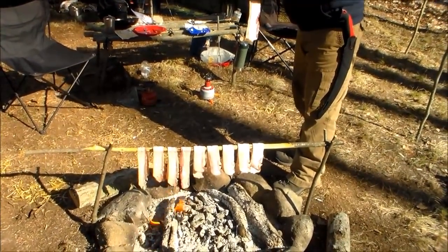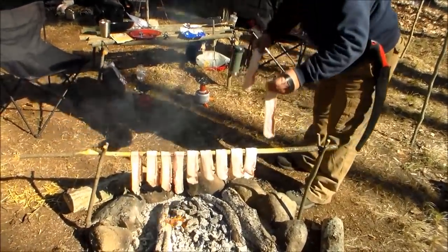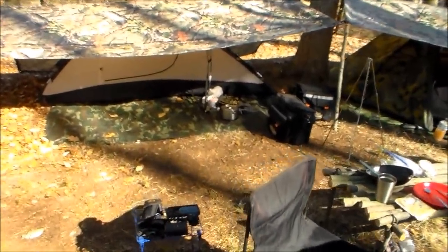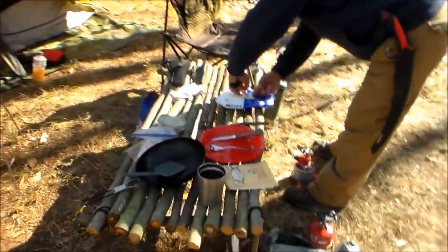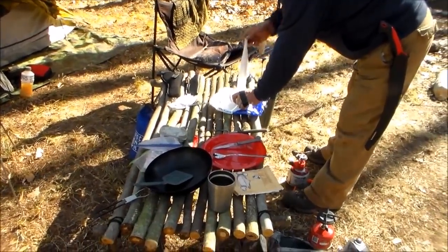Man, Adrian was out here banging on a pot and woke me up at 9:30. So, camp's kind of a mess. A little distraught. Got stuff laying all over the place. There's a little Bushcraft table, if you can see it, with all the junk on it.